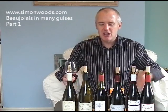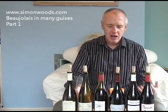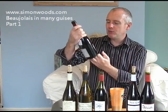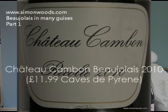There is this red fruit undercurrent, maybe a bit of dark fruit in there, but not all that much body on top of it. It's okay, but a bit basic. Let's see how we get on with the Château Cambon. It doesn't say Beaujolais on the front label, but it says it on the back label. So let's give this a whirl.